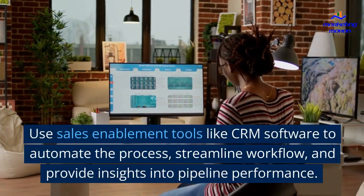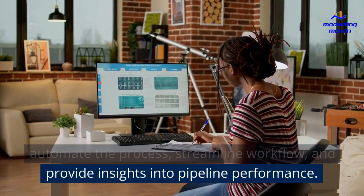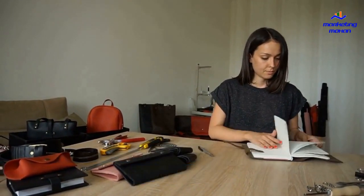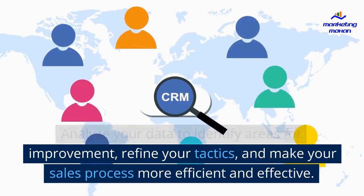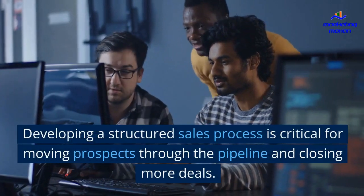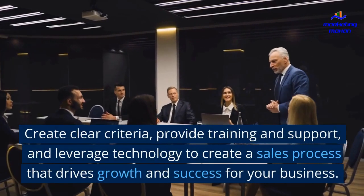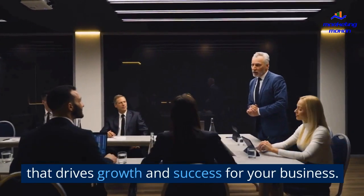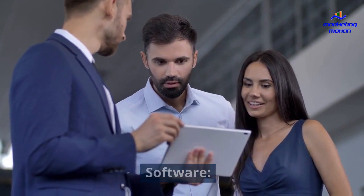Use sales enablement tools like CRM software to automate the process, streamline workflow, and provide insights into pipeline performance. Monitor and optimize your sales process continuously. Analyze your data to identify areas for improvement, refine your tactics, and make your sales process more efficient and effective. Developing a structured sales process is critical for moving prospects through the pipeline and closing more deals. Create clear criteria, provide training and support, and leverage technology to create a sales process that drives growth and success for your business.